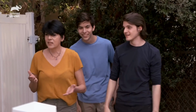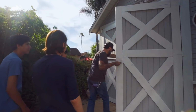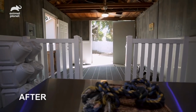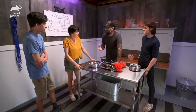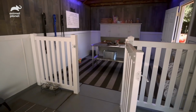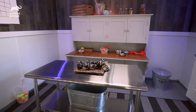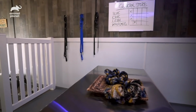The reaction in the family's face is the payoff of all that hard work. Total hit. Every town has its general store. Now you got yours. Oh, my God. The main thing I wanted to do was get the dogs out of the kitchen. No more craziness in the kitchen. Now we got this gate, so now you can have dogs chilling over here. You can fix your food. This is gonna be such a relief. This is a scrubbable surface, so it's an easy clean.